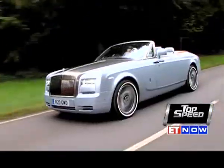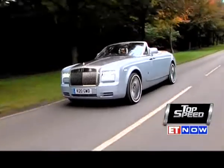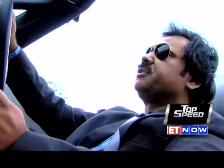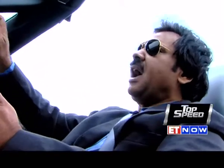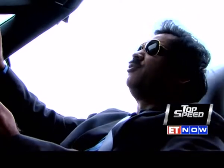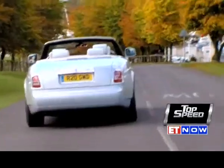Overall, the ride is typically Rolls-Royce. It's one of the cars which gives you a perfect ride. It's soft and soaks in all the bumps and aberrations of the road effortlessly, and you have a feeling that you're gliding on the road instead of really being driven on it or driving it.